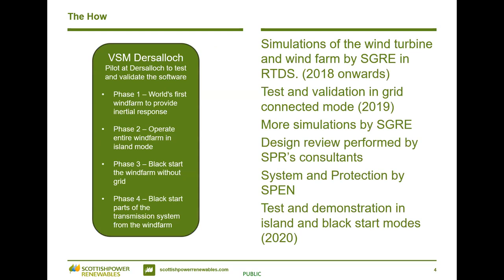So, the how. Initially, we started a pilot using the concept of virtual synchronous machine, which evolved to what is called grid forming right now. We carried out this work in three phases, 2019 and then 2020. In phase one, we believe we were the world's first wind farm to provide an inertia response to real events in the grid.